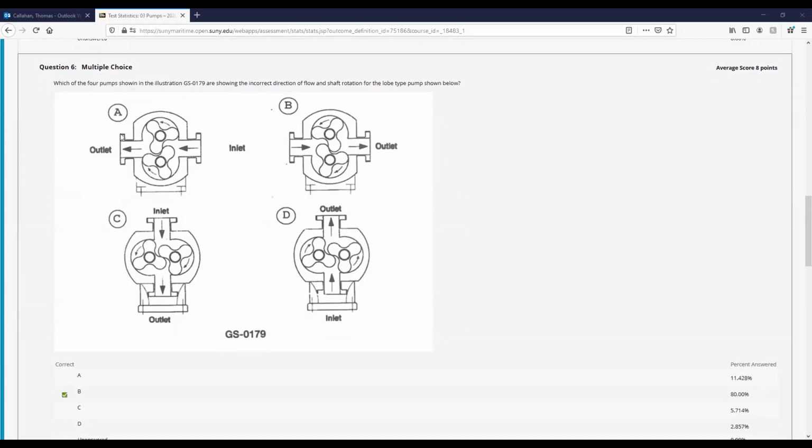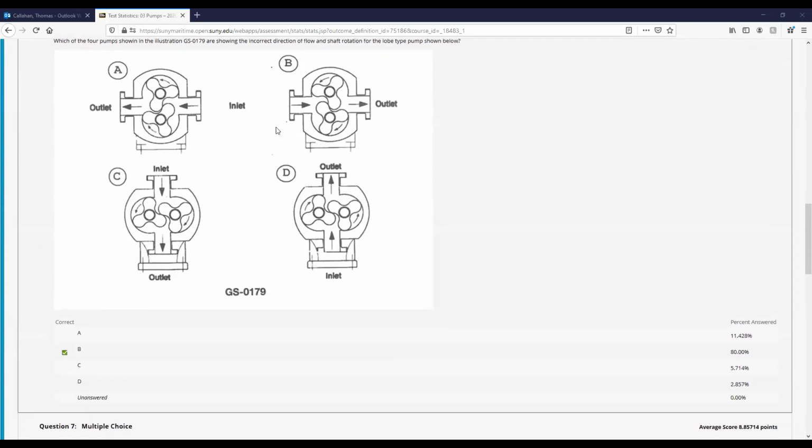Here we have our four lobe pumps. This is actually a question from the Coast Guard. Which one is having the correct flow with the correct direction of our lobes? The only one is B. If you look at our lobes, it's not going to have flow going through the middle. It's going to be just like a gear pump.